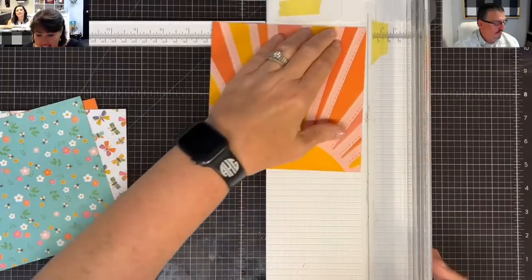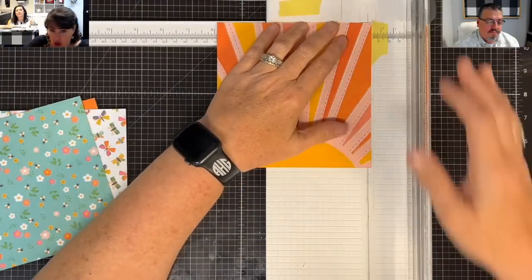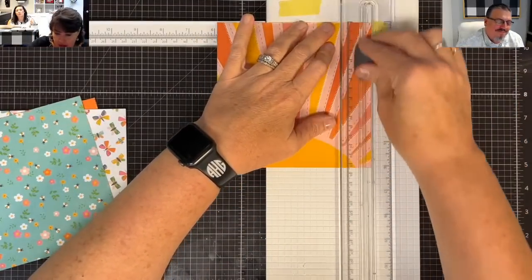So what I'm going to do is take an eighth of an inch off on all sides. That's how I'm going to do that on this one.